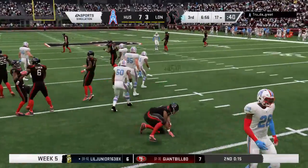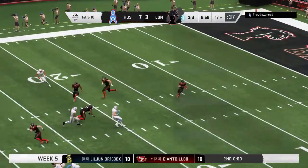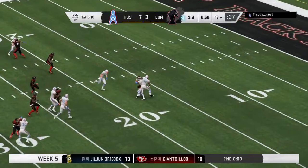And he will be brought down here at about the 17-yard line. Let's go. At their own 17-yard line.